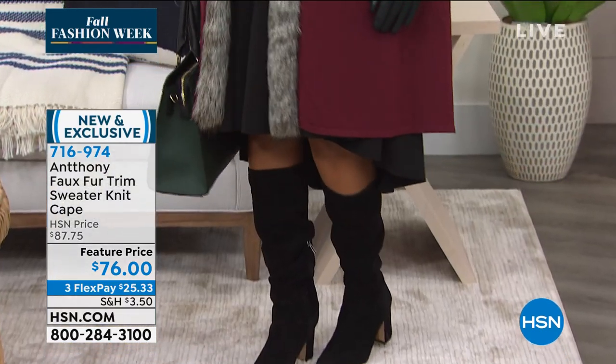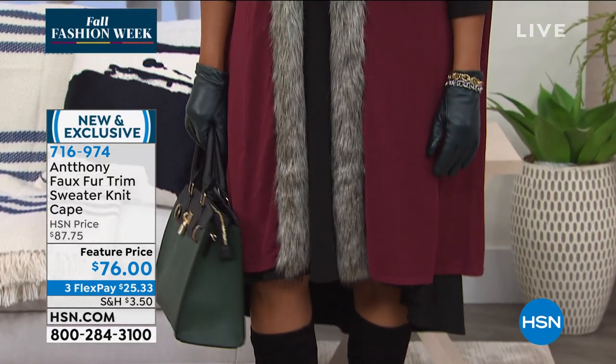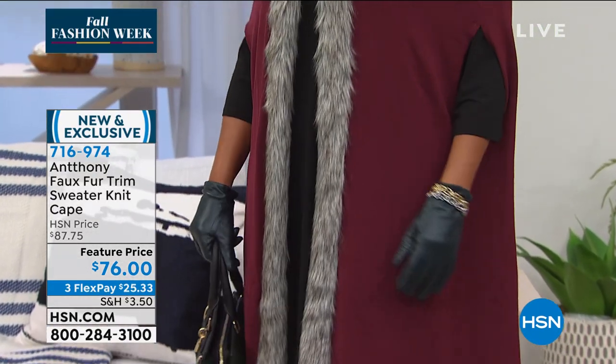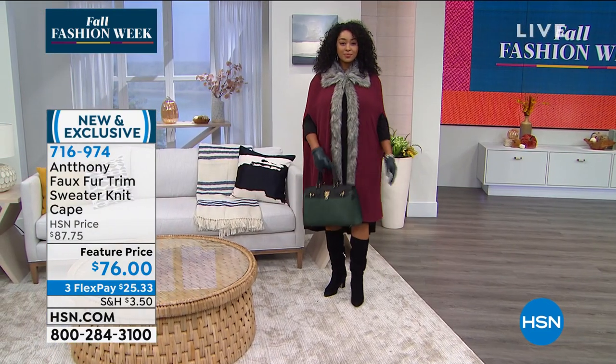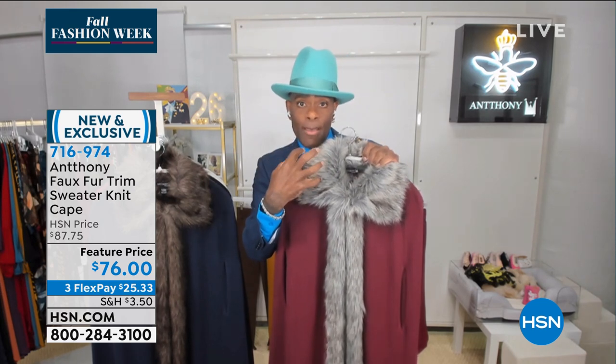And Monsieur Saint Laurent, he always did capes. He always said a woman should own a cape because it's a finishing piece. And when we came to do this collection for fall, I wanted to have the fiery foxes. I wanted to have, they're all synthetic.